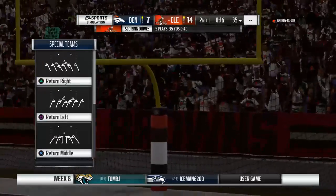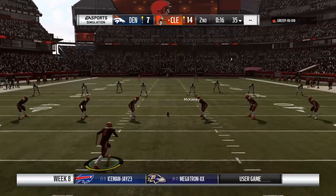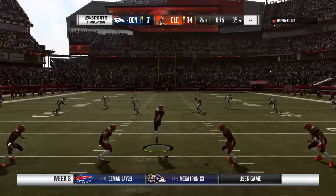And now, see on the sideline, special teams defense scrambling, saying we want to preserve this for the final moments of this second quarter. Gonzalez now to kick this one away.